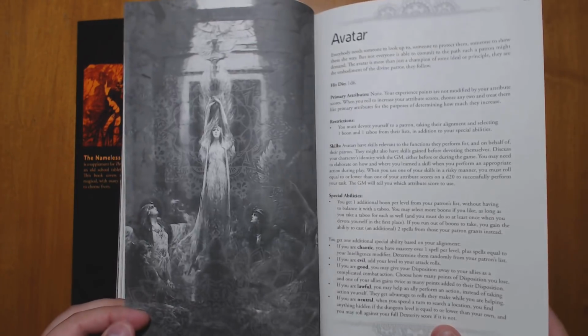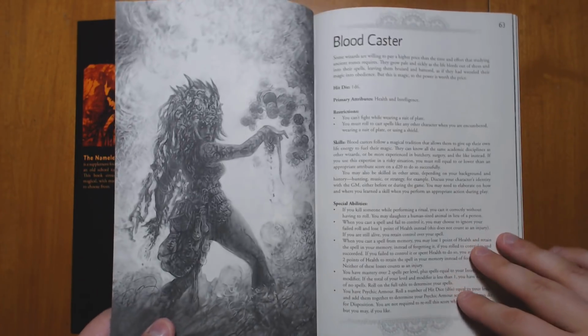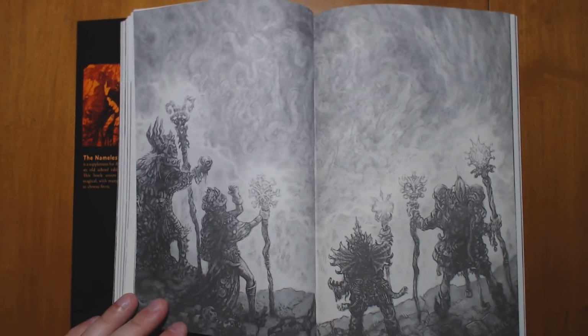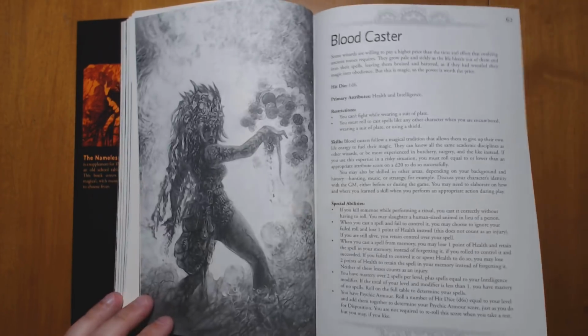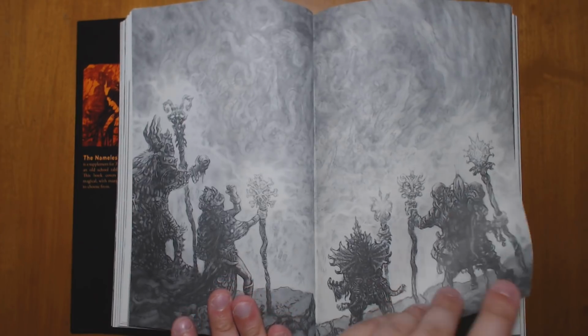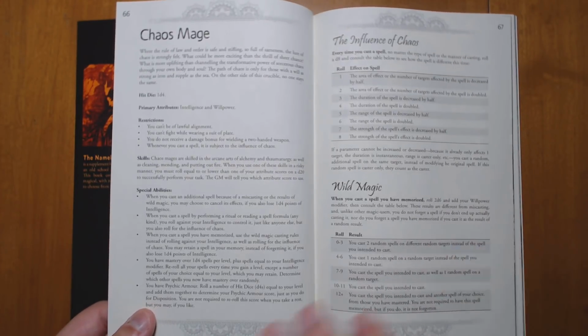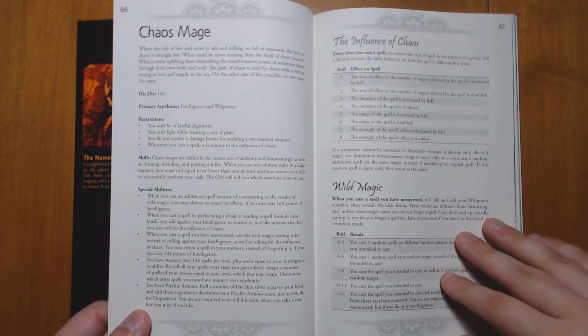We have some new classes that you can take. Avatar. You can be a battle wizard, a blood caster. Some really great art here. It's hard for me to tell whether this art is new and commissioned by the author or whether it's taken from other stuff, but it looks like new art, if I had to guess, and it looks really good. I'm generally impressed by the design sensibilities throughout both of these books.